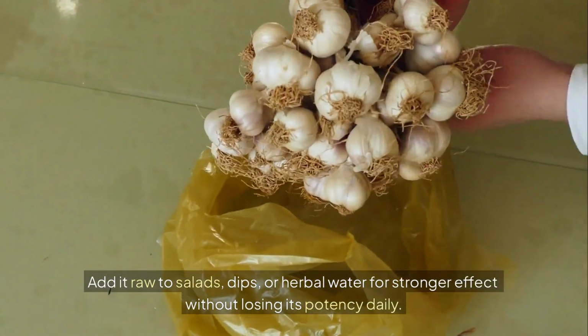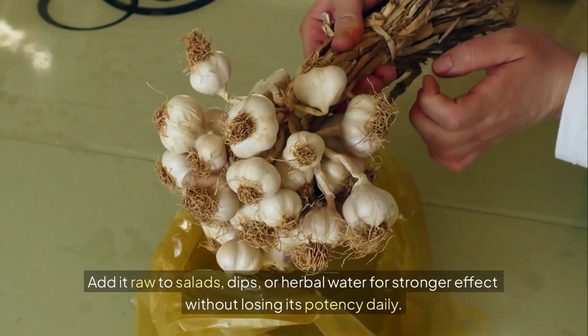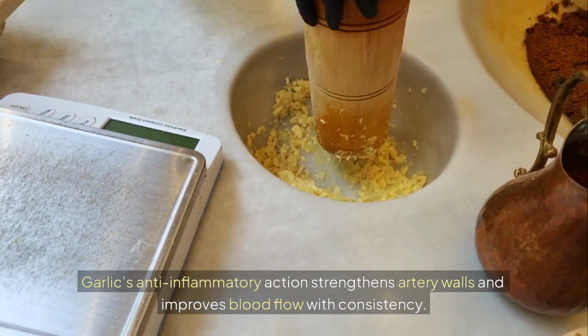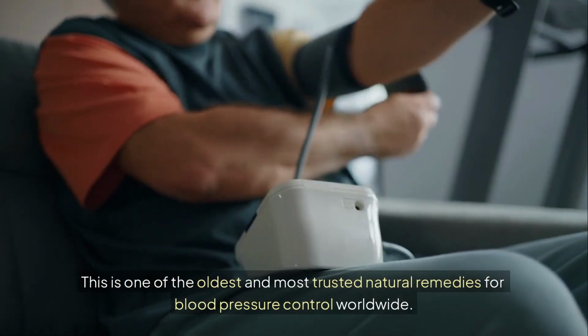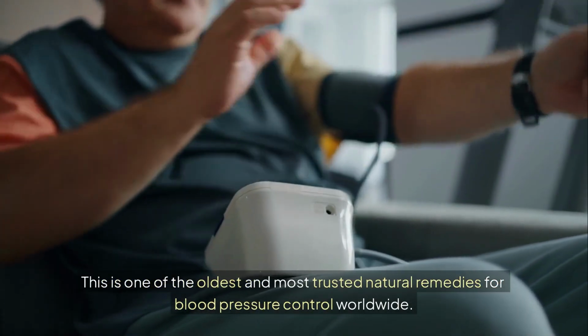Add it raw to salads, dips, or herbal water for stronger effect without losing its potency daily. Garlic's anti-inflammatory action strengthens artery walls and improves blood flow with consistency. This is one of the oldest and most trusted natural remedies for blood pressure control worldwide.